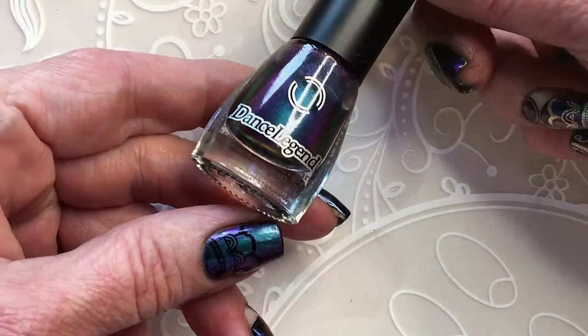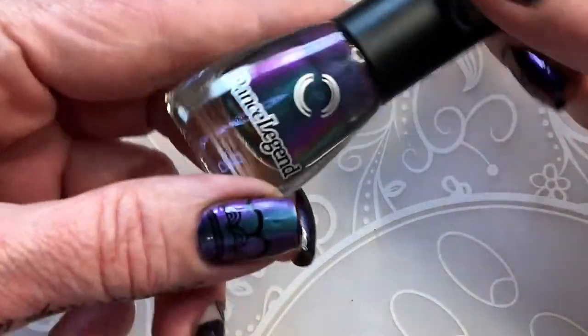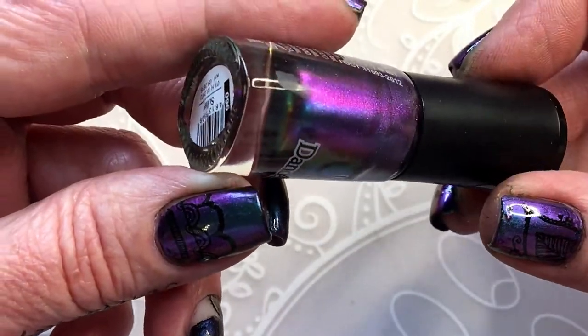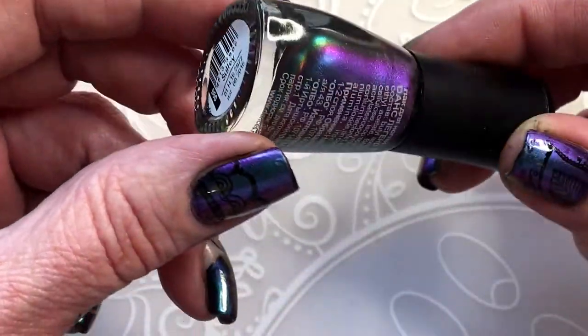This was my first Dance Legend polish, and I was really happy with it. Such a beautiful color, and I highly recommend it.